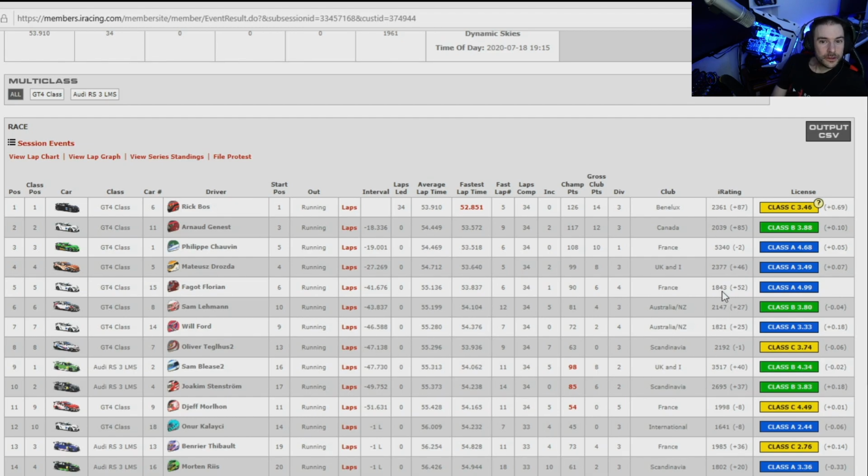So where did we go in terms of, we had a plus 18 on our safety rating as well, which is always needed, and 0 incident points. Lap wise, 54.376, which is relatively respectable. Not the fastest, not the slowest. 52.851 for the winner. That is crazy fast. But I think, yeah, there was definitely some areas I could see there where I could improve. So all in all, a fun race.